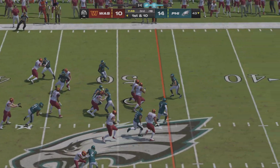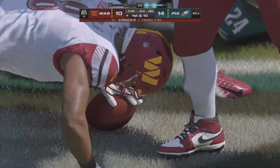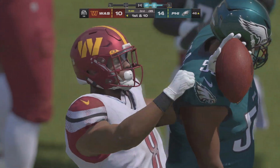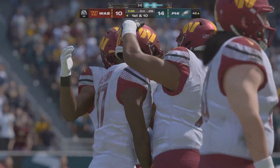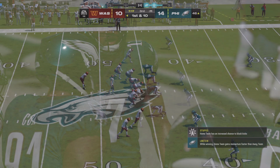Robinson up the middle. And a pretty good burst there as he'll get this across midfield and down to the 46. 11 more on that one and another 1st down. That one definitely helps as they try to push the ball down the field here, trailing early in the third quarter. And even though they're trailing, not abandoning the running game.